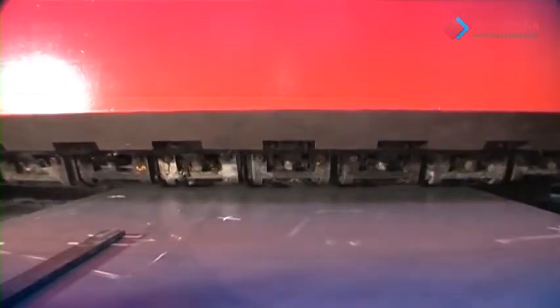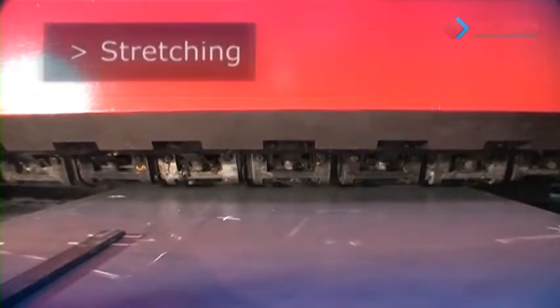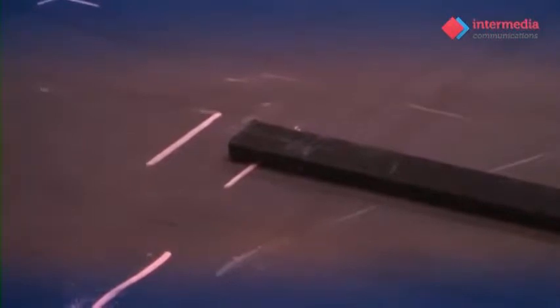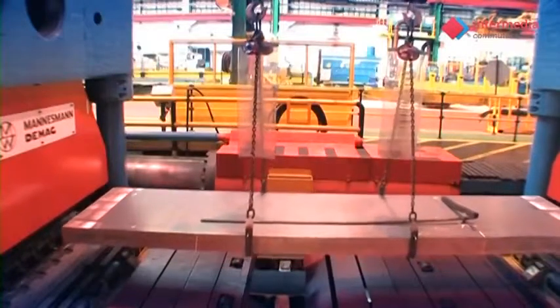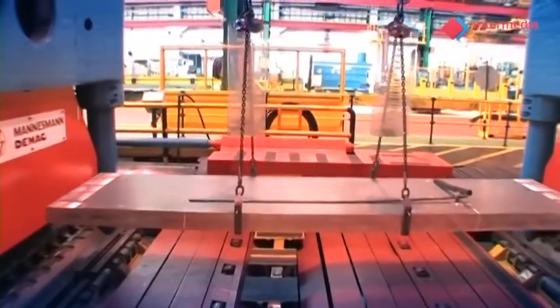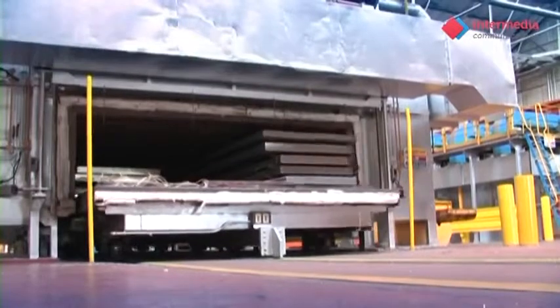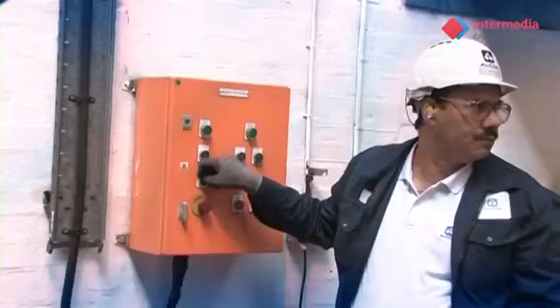To remove these internal stresses, giant stretching machines capable of exerting up to 6,000 tons of force grip the plate at both ends and stretch the plate by over 2%. To complete the heat treatment process, the plate undergoes a further controlled heat cycle in aging furnaces.